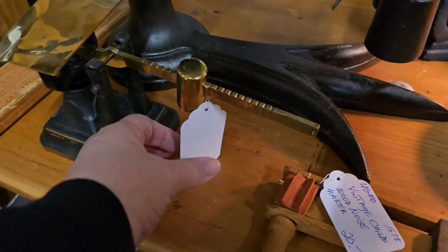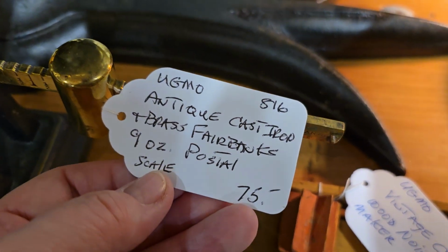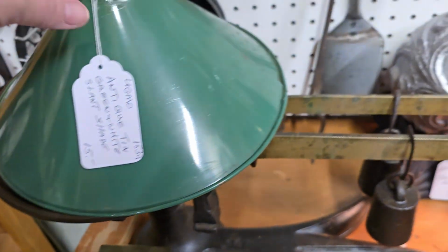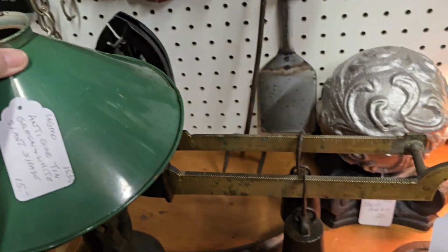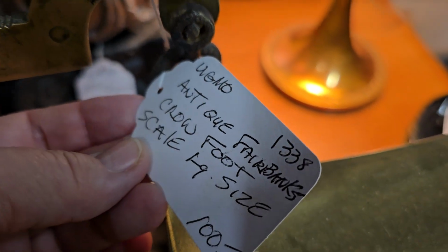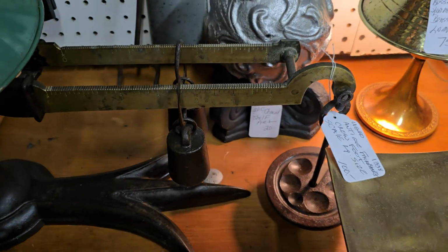So this is cute. $60 on that one. This is just the shade, so $12. That's a nice shade there. Another nice shade. That one's 80. Oh yeah, crow feet. Look at that, it's got a crow foot.